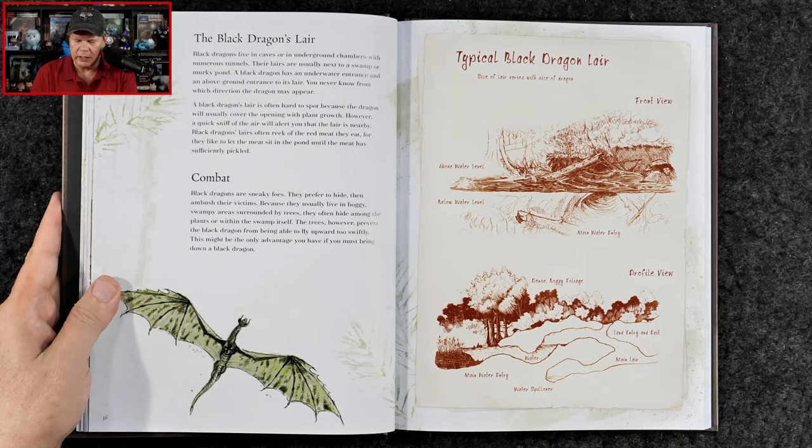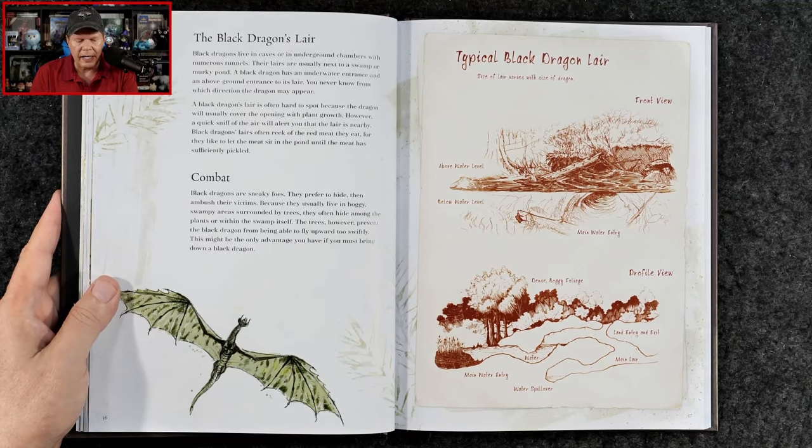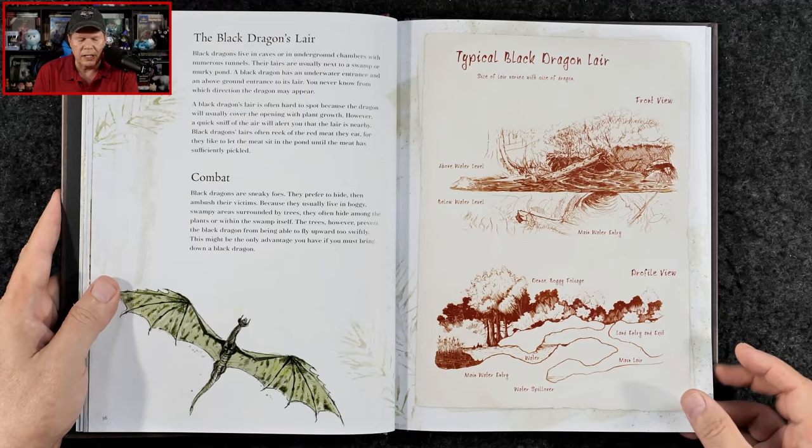That's kind of cool. And then in combat, black dragons are sneaky foes. They prefer to hide and ambush their victims. Because they usually live in boggy, swampy areas surrounded by trees, they often hide among the plants or within the swamp itself. The trees, however, prevent the black dragon from being able to fly upward too swiftly. This might be the only advantage you have if you must bring down a black dragon.